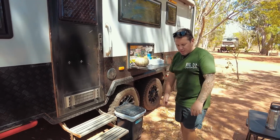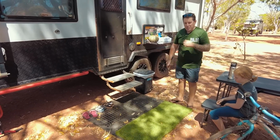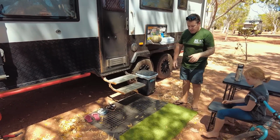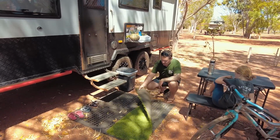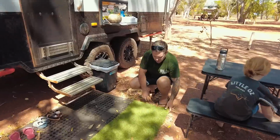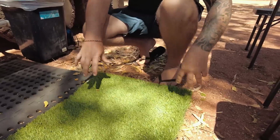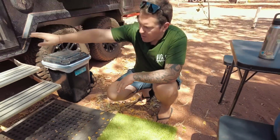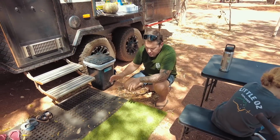Outside, this is a new little setup that we've got. This right here has been our little test piece for the last few weeks. It's basically just fake grass. It's something you can buy from Bunnings. It's just got the plastic bottom, and the fake grass over the top. We've got this actually in our footwell just in here. So it's the last step when you get into the van. We've cut it out to shape and done all sorts of stuff like that.